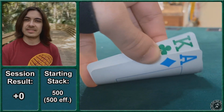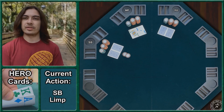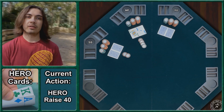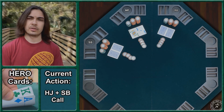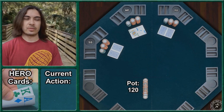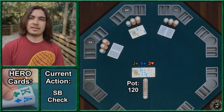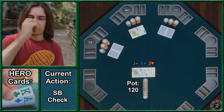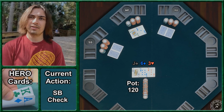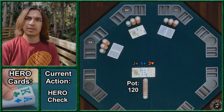Let's get going. Not too long after we sit down, we look down at Ace King offsuit in middle position, facing a button straddle. We're gonna be raising it up first in here. We raise up to $40. The hijack and the small blind call. So we're going three ways to a flop, which comes Jack 6-3 rainbow. The small blind checks, and in this situation, I could get behind a c-bet, I could get behind a check. Against two players here, considering the hijack still has left to go, I decided to check here, play some turns, see what the hijack's gonna do.